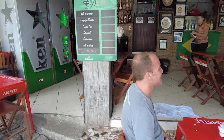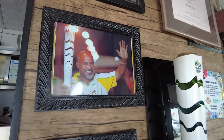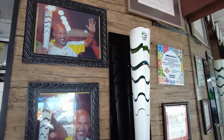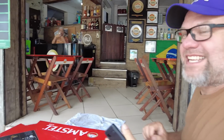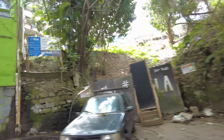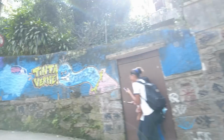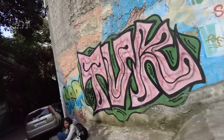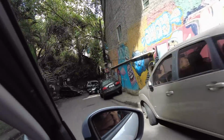So the guy actually, not only did he win all these awards, but he also carried the torch for the Olympic Games, which were right here in Rio de Janeiro. Seems like he's a bit of a legend. Yep. And we had to drive through some curvy favela roads to get here. Yep. And we had to tuck the cameras away. Yeah, no filming in the favela roads. It's not allowed. If you don't know, a favela is a neighborhood, the ones that kind of go up these steep hills where a lot of the locals live.